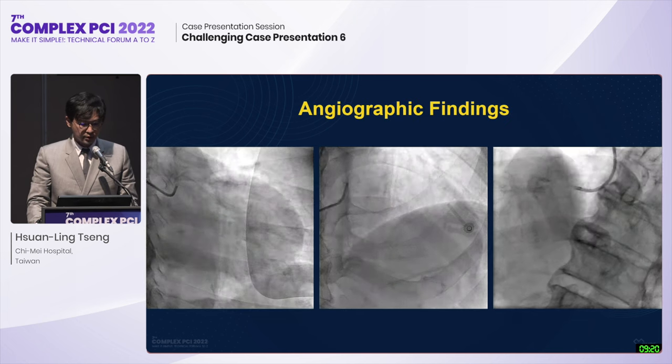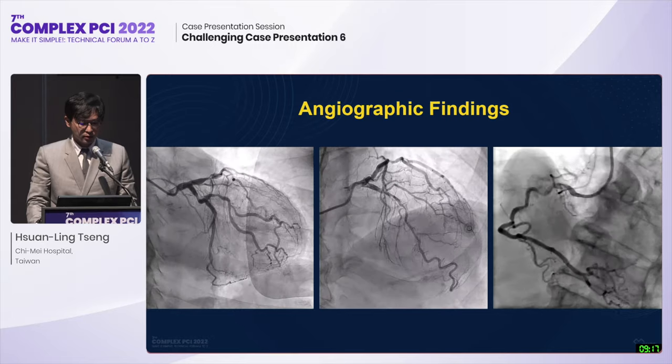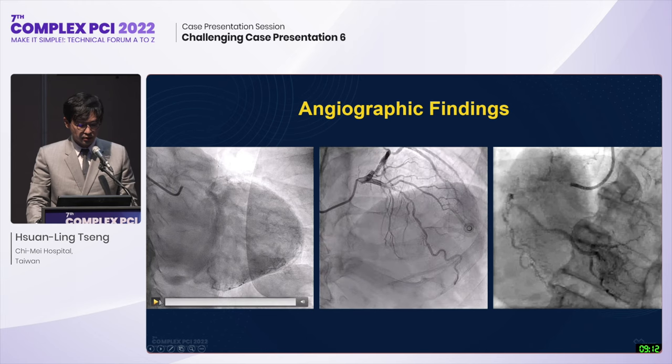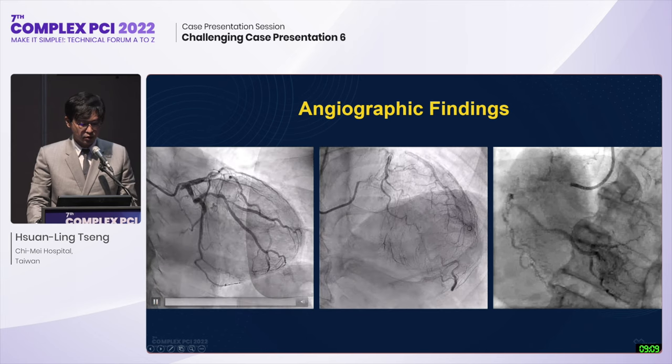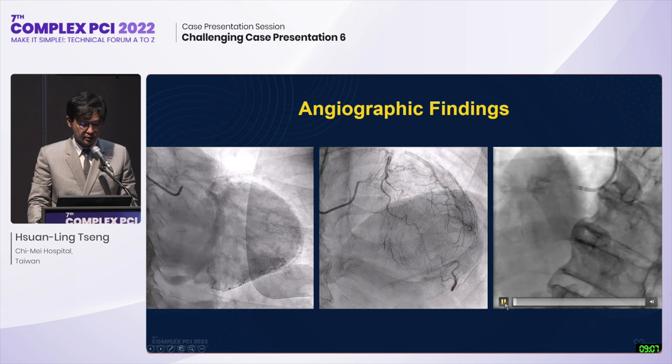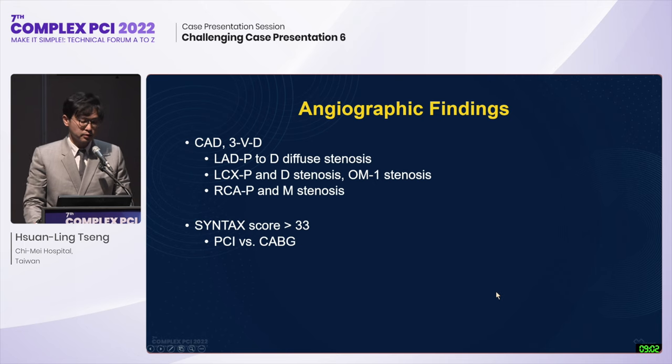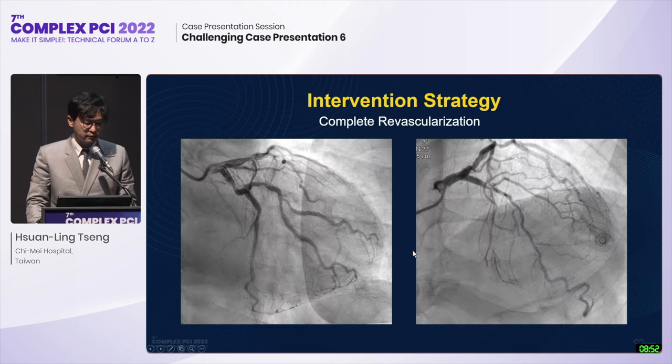He then received angiography, which showed LAD proximal to distal stenosis, circumflex proximal and OM stenosis, and RCA middle and distal stenosis. This is triple vessel disease, and the SYNTAX score was high, but the patient and his family refused CABG. So the intervention strategy was complete revascularization. We tried to do the left side firstly.